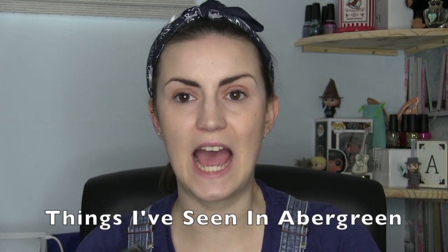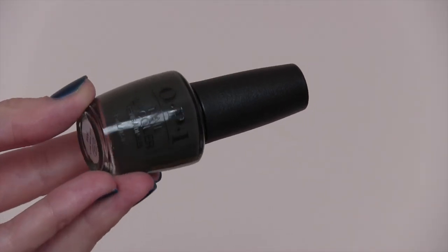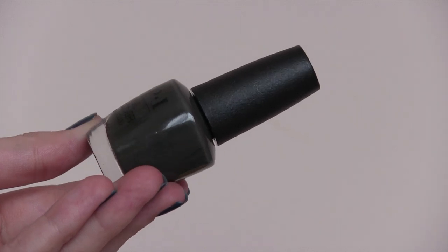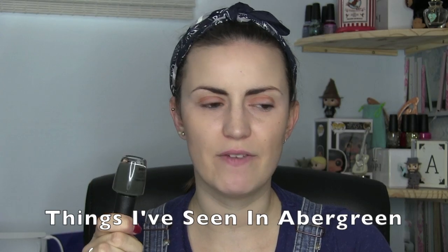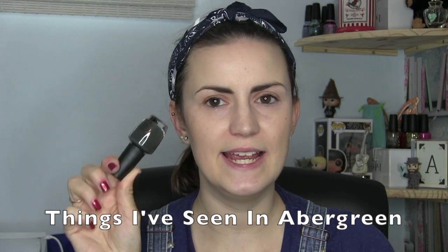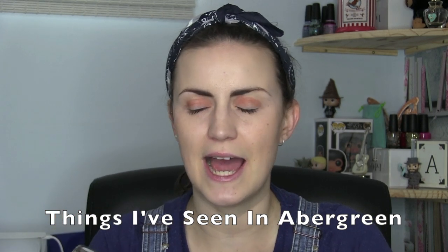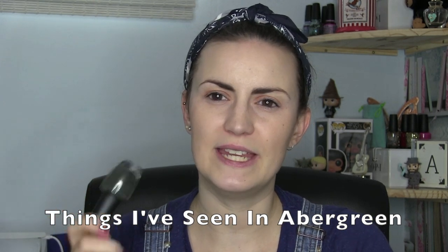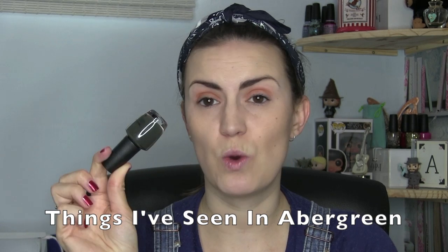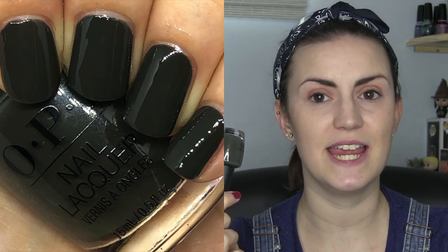We then have one green, and this is called Things I've Seen in Aber-green, and it is a really nice deep grey green colour. It's going to pick up a green on your nails, but just a very, very dark green. I want to compare it to Roll Down the Window. It was that sort of tone, like an ugly, dirty grey green, similar to that, but Roll Down the Window is maybe a bit more yellow toned. Really like this one. Nice, something different, and it's two coats. Things I've Seen in Aber-green.